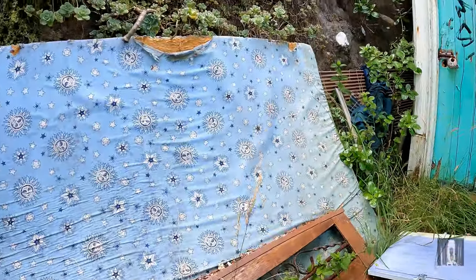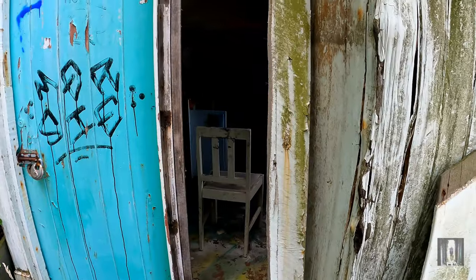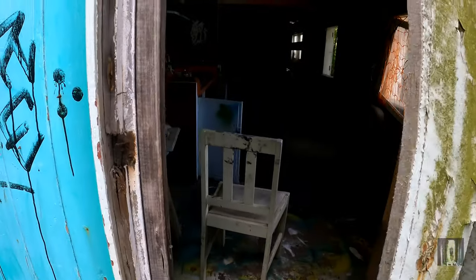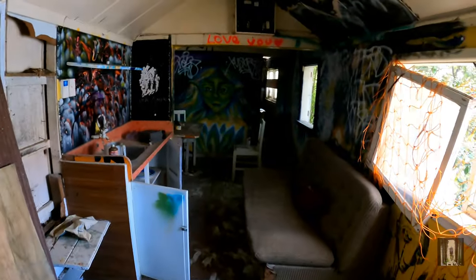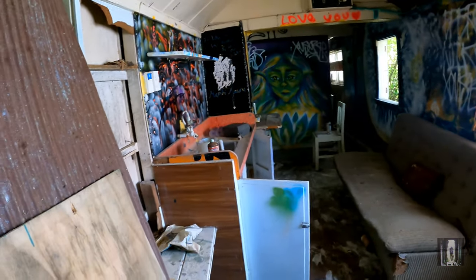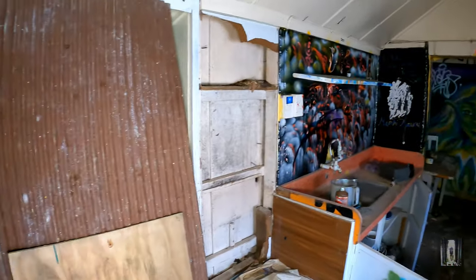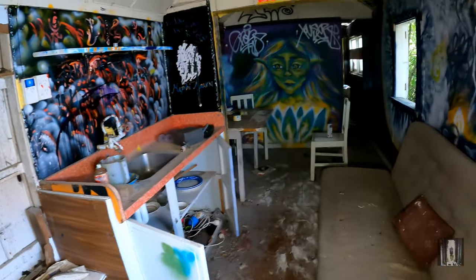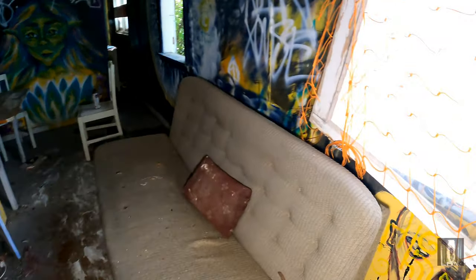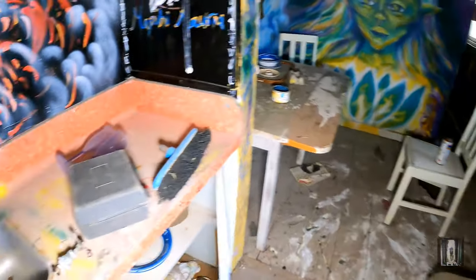This is the one that is the coolest. This is the art one. It's like an art gallery. People have decorated it with art. Oh, that's a tight doorway. Turn the light on. Wow. Look at the art they've done in here. And a couch. This is almost watertight. Oh look, there's still even dishes.